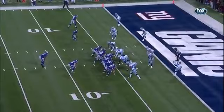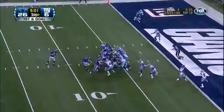Trips inside the red zone have led to 3 Giants points and 7 Cowboys points. Play action. Middle. Touchdown, Manningham.